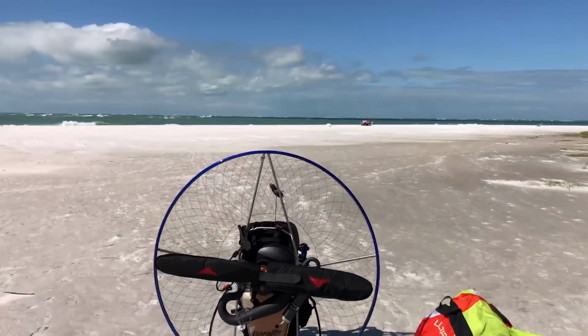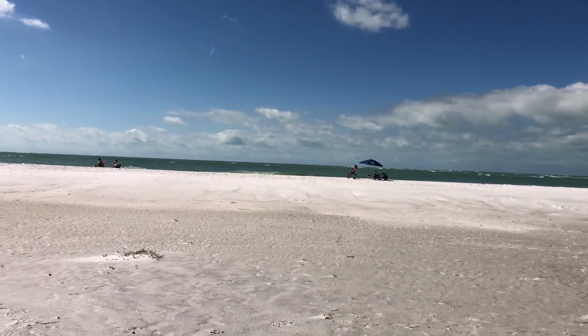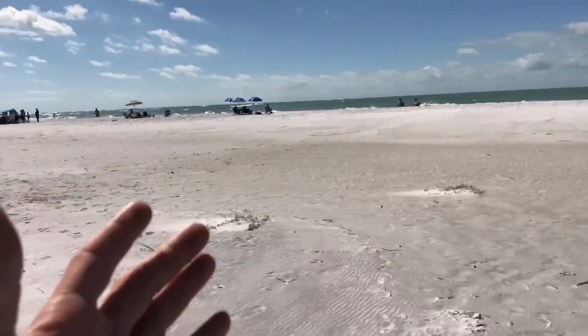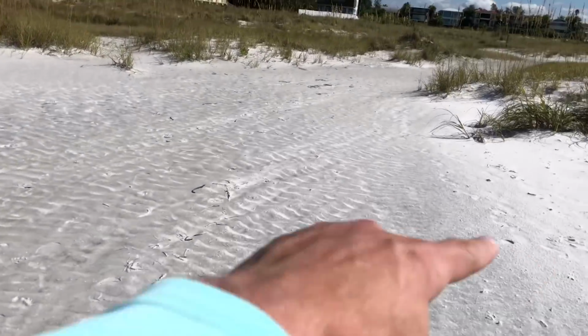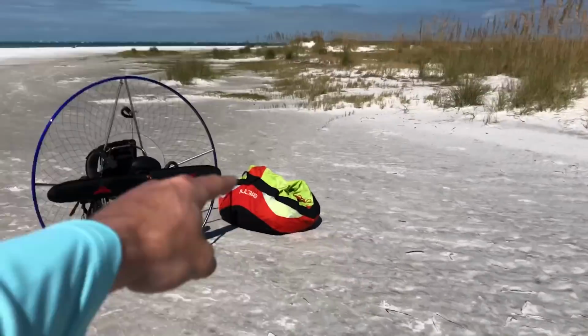All right guys, here's the setup. I'm gonna lay out right here. You can see there's definitely some 3 foot, 4 foot waves out there. Decent amount of people on the beach, but thankfully this beach you're actually legally allowed to fly out of. It's like a sport enthusiast kind of beach. So I'm gonna set the wing up right here, lay her out, and we're gonna go right out.